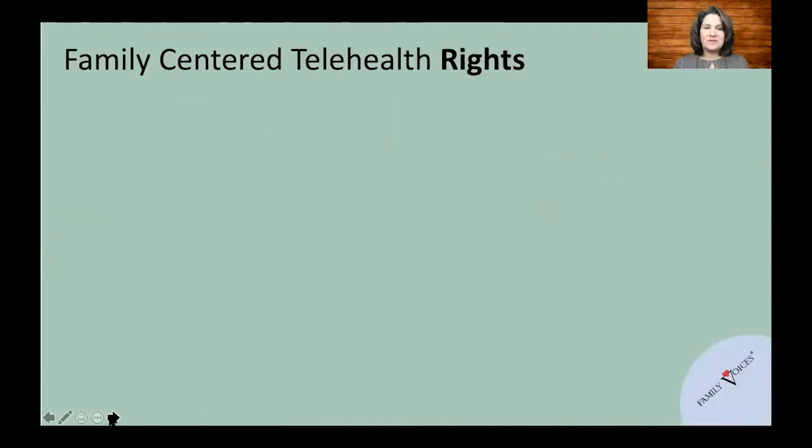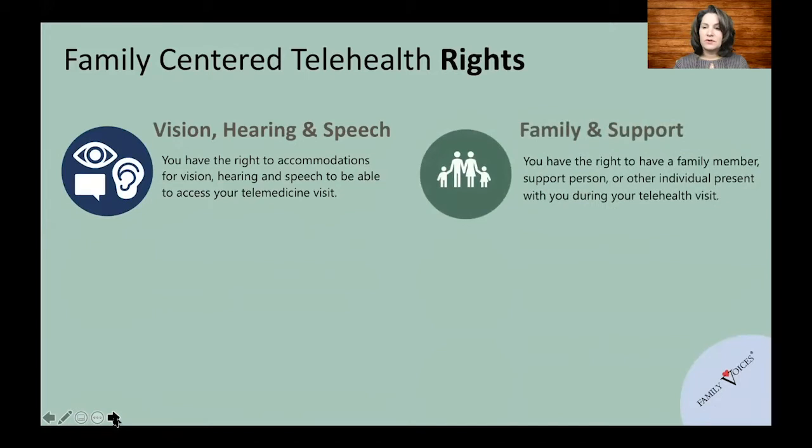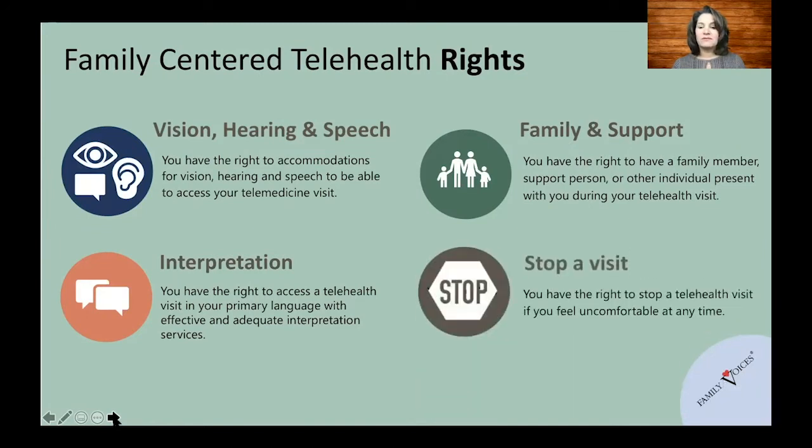Let's talk about some more family-centered telehealth rights. You have the right to accommodations for vision, hearing, and speech to be able to access your telemedicine visit. For those who need extra family or support for their visit, you have the right to have a family member, support person, or other individual present with you during your telehealth visit. And for those who might need interpretation services, you have the right to access a telehealth visit in your primary language with effective and adequate interpretation services. And last but not least, you have the right to stop a telehealth visit if at any time you feel uncomfortable.